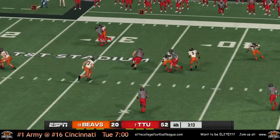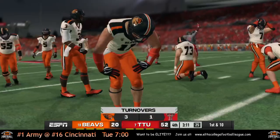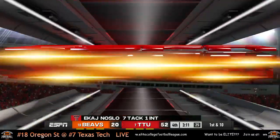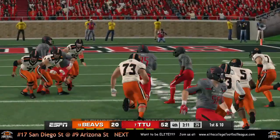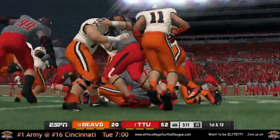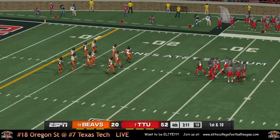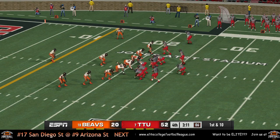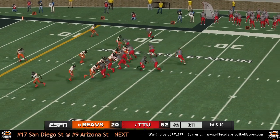Dangerous throw, and this one's picked off. Inside the 30. He's tackled at the 22-yard line. Boy, another interception. You know, you look at this offense and they're making mistakes, but how about the effort and the tenacity from this defense? Even with the big lead, they're not giving up. I think they want to continue to blow this team out. From the 22-yard line, first down, Texas Tech up big right now on this one.